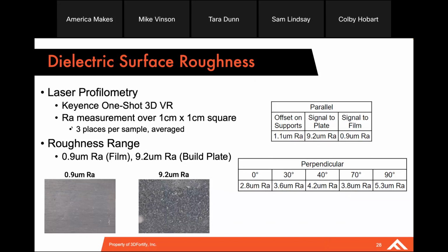Supports are these little, well, you saw them in a picture earlier, cylindrical beams coming up from the build plate, from a little raft on the build plate, suspending the microstrip above the build plate. What's nice about the supports is that they help guarantee uniform thickness of the part if it's being built parallel to the build plate, because there is a very small amount of self-leveling that happens between the build plate and the reservoir or the film.